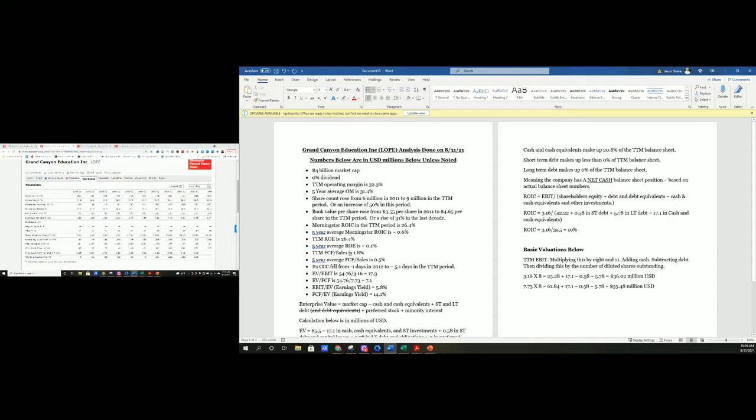Okay, 45 million shares in 2011 to 46 million, an increase of 2.2%.